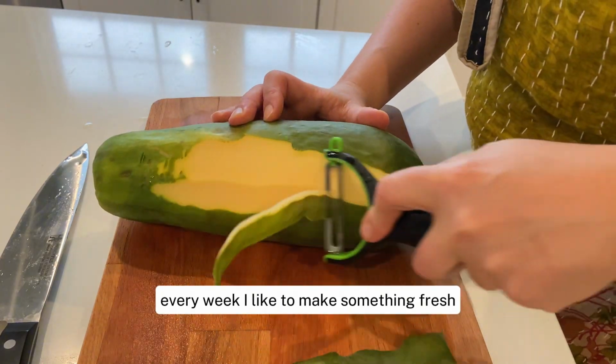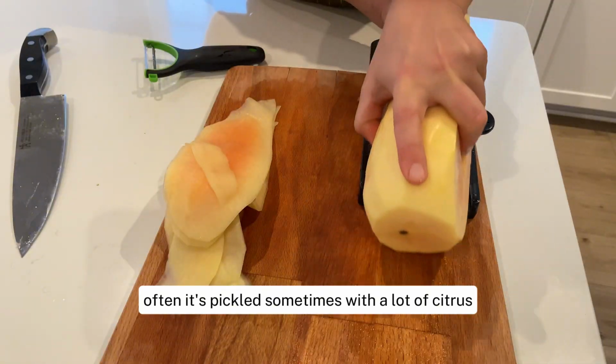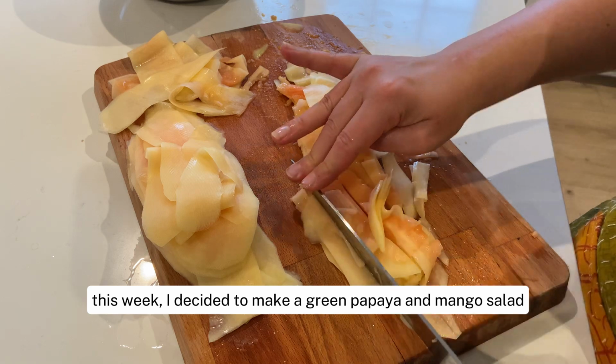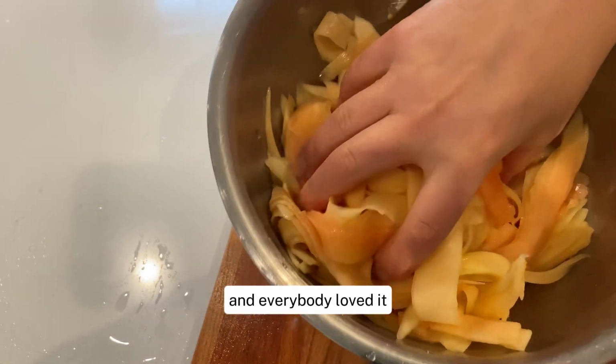Every week I like to make something fresh with a lot of flavor in it. Often it's pickled, sometimes with a lot of citrus. This week I decided to make a green papaya and mango salad. It was bold in flavor, nice and fresh, and everybody loved it.